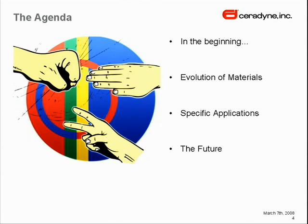Now this picture shows the game of rock, paper, scissors. In that game, rock beats scissors, paper beats rock, and scissors beats paper, which is the way the game works. But in the evolution of materials and its effect on mankind, quite the opposite is true.